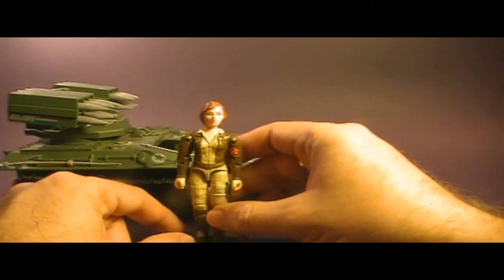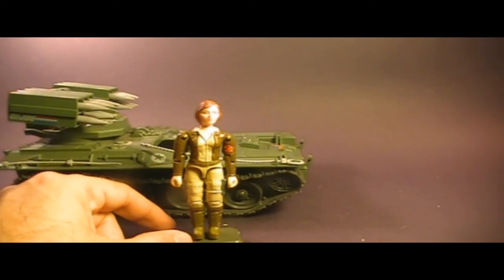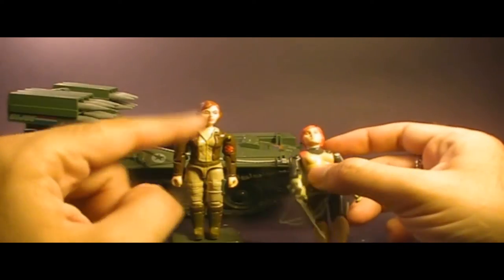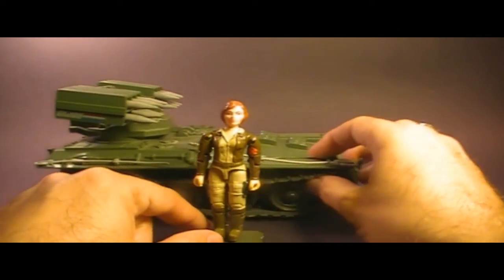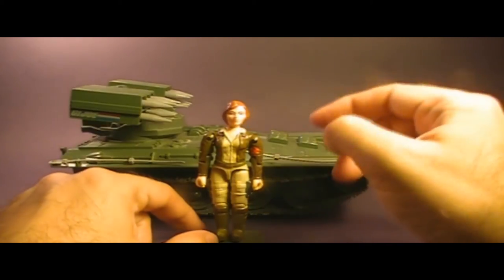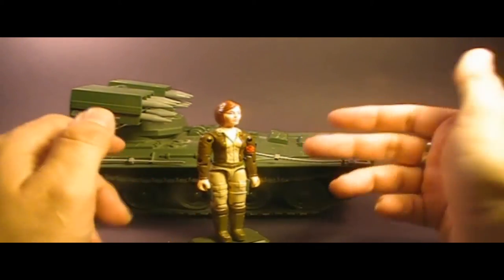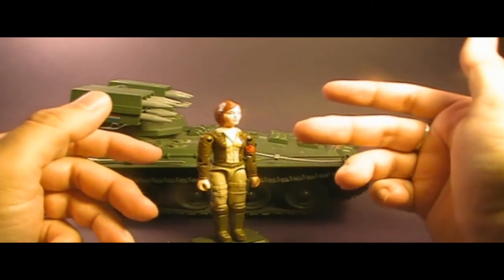This is Cover Girl. She was the second woman in G.I. Joe. In 1982, G.I. Joe featured Scarlet. And in 1983, they followed up with another female action figure, Cover Girl. Hasbro produced very few female G.I. Joe action figures because they thought that boys would not want to play with action figures of girls.